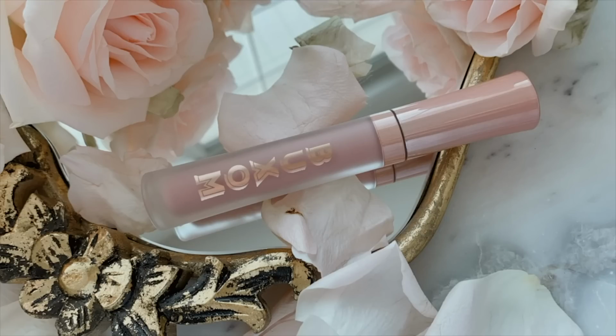Cute color. These lip liners are phenomenal. I need to get more colors in them. I love it. So now I'm just going to apply some of this lipstick. Oh, such a good color for these pinky looks. And then I think to lighten it up a little bit, I'm just going to add a little bit of this Buxom White Russian gloss just for fun.